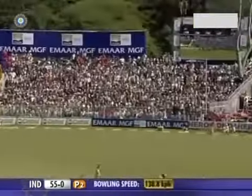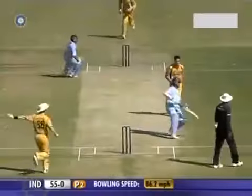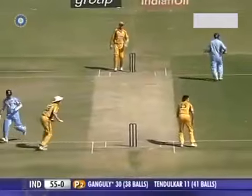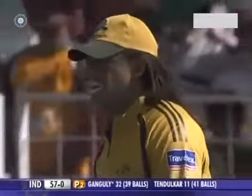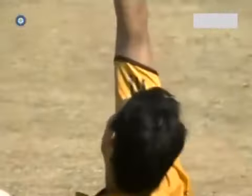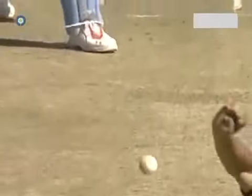Oh, so good, Cooley. I got that out. Went to hit the leg side, got a thick edge and gone over cover. So he's going to move around the crease. He's not going to get stuck with that inconsistent bounce, getting caught on the crease. Good proactive stuff. Got away with it here.